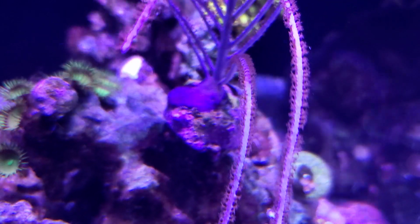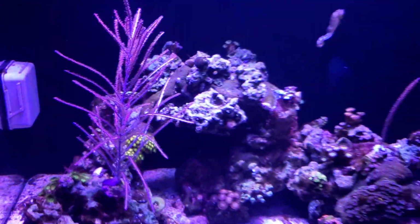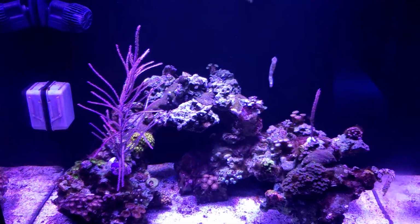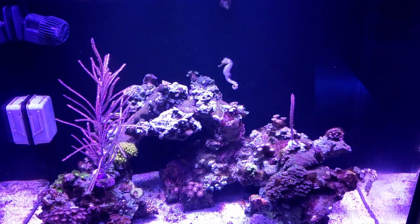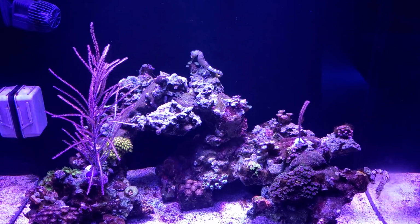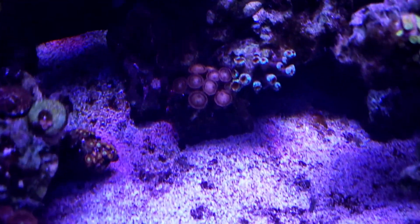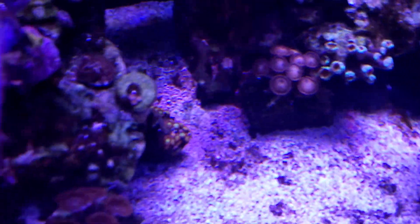The original did melt down onto the plug over the course of the last year, so I assume it's doing well. Seahorses are happy and healthy. I try to feed them at least twice a day, if not 3 times. Zoas are improving in color and polyp extension.